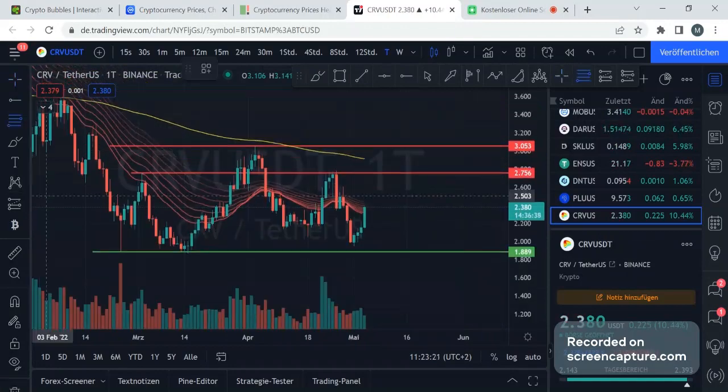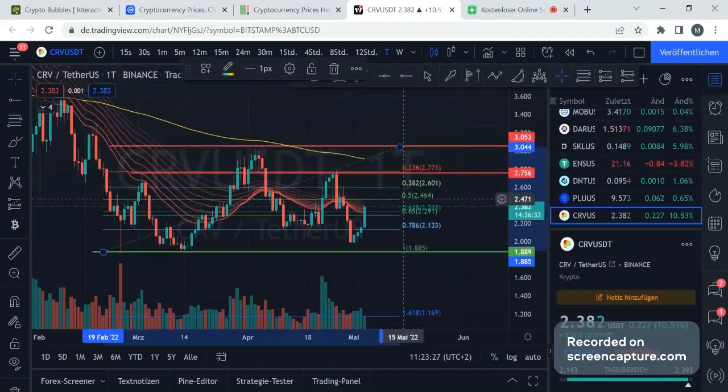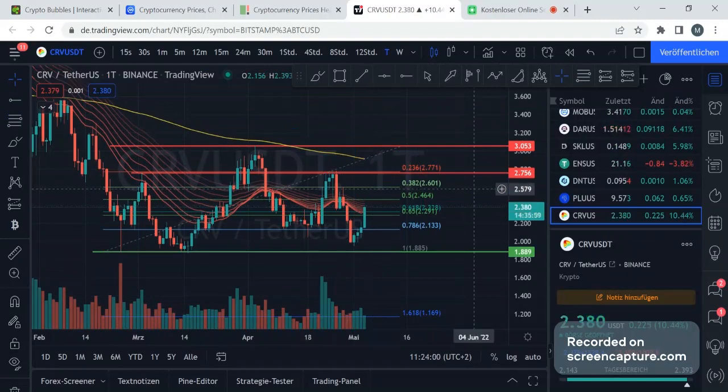So let's check out the Fibonacci retracement. Take it from this low to this high. So it pumped already through the golden pocket, and the next step would be here at $2.46 and then $2.60. Of course, this one here, the next big resistance line, would also be the target. So potentially 16%, so 4% to 16%, something in between this would be the target for right now.